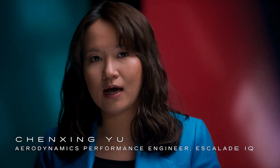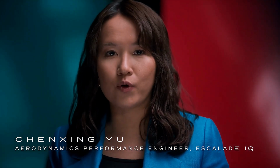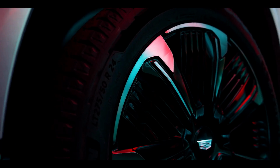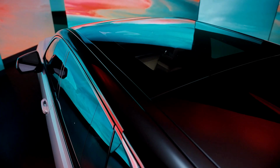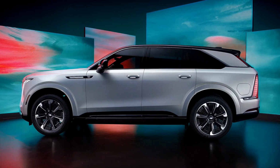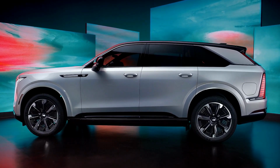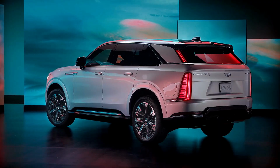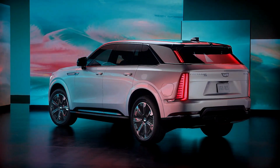The Escalade IQ story is about all of the small details that we obsessed over. All of those small details add up to a huge improvement in aerodynamics. Escalade IQ elevates the stereotype of what a full-size SUV should look like. It's expressive, but it still has a big, bold presence, just like an Escalade shoe. The design is very clean, progressive, and elegant.